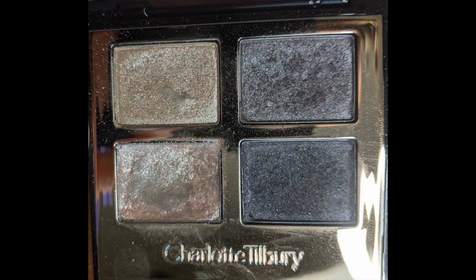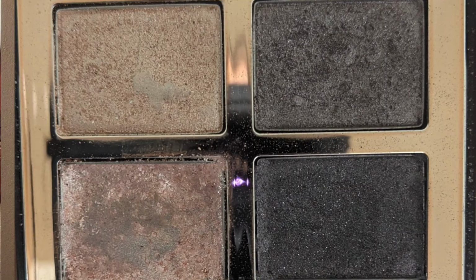The third item in here is for an item that I think is overpriced, and for that I chose my Charlotte Tilbury Quad. This is in the shade Uptown Girl. This I think retails for like $54. I got mine on sale on GlamBot, but it's very, very expensive. This is what it's looking like today. My goal is to use this 30 times by the finale, and so far I've only used it 6 times, so I definitely need to get some more use on this.